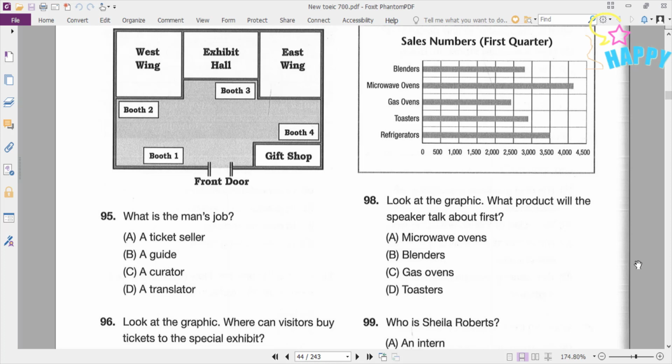Questions 95 through 97 refer to the following talk and map. Welcome to the Museum of National History. My name's Peter, and I'll be showing you some of the exhibits here today. First, I'd like to tell you about something that isn't covered on the tour. This morning, we opened a new exhibit featuring numerous items more than 300 years old.